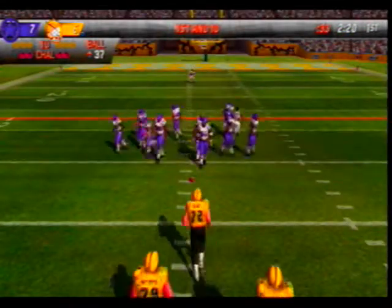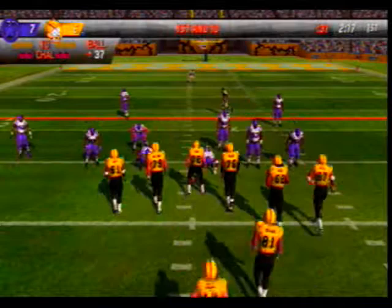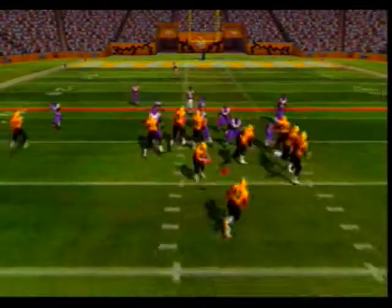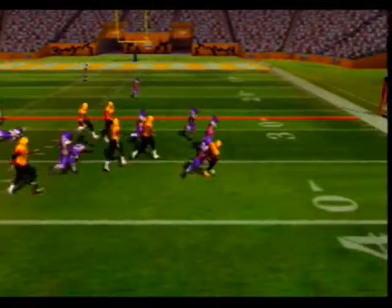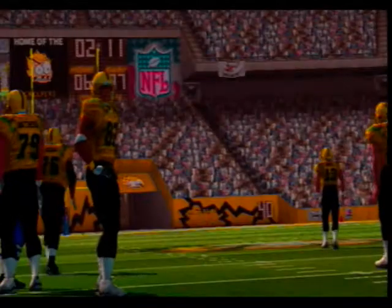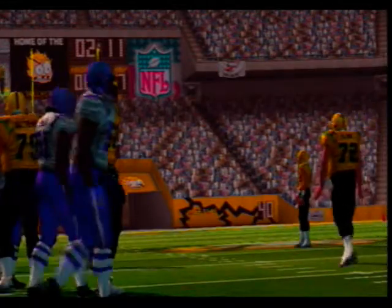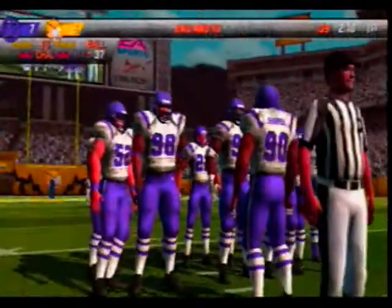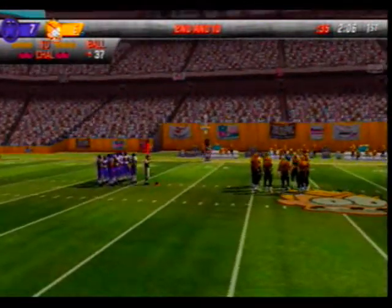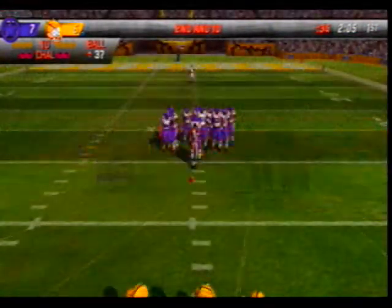First and 10. Ball on the 37-yard line. Gets the toss to the right. Sharper comes up to make the play at the 37-yard line. Good play by the linebacker to get into the backfield and stop the play for no gain. I'll tell you, that comes from watching a lot of film and knowing the tendencies of the opponent. That was a heck of a play.